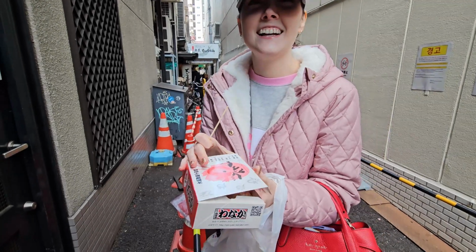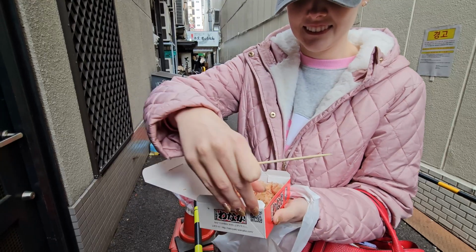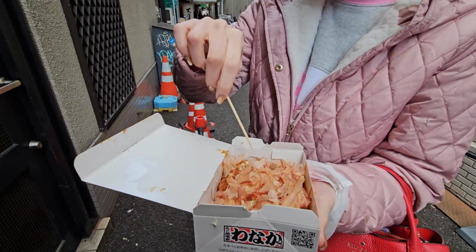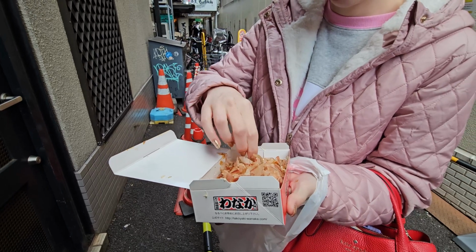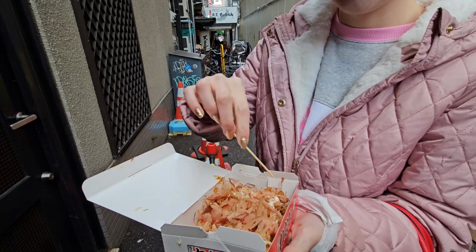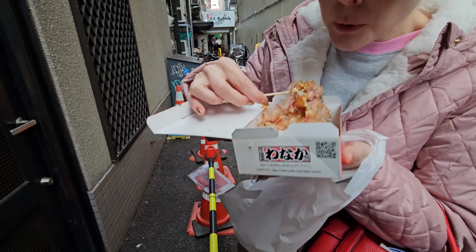Takoyaki. This is fried octopus balls. This is a staple of Osaka. If you're in Osaka, you have to eat this. Be careful, hold on, it's gonna be hot. Very hot. Is it real hot?